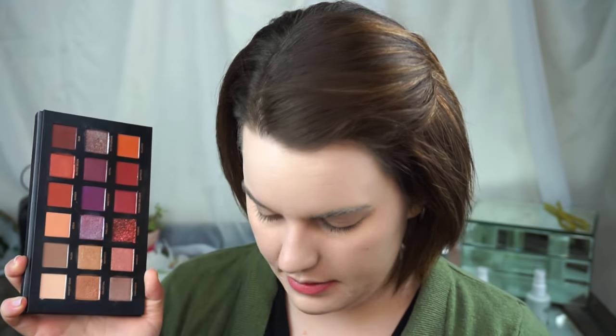I'm gonna be using the Desert Dusk palette. I love this so much. It is just beautiful. Purples and oranges are right up my alley. They're my favorite thing. So I'm gonna start off with desert sand and just set my whole lid.